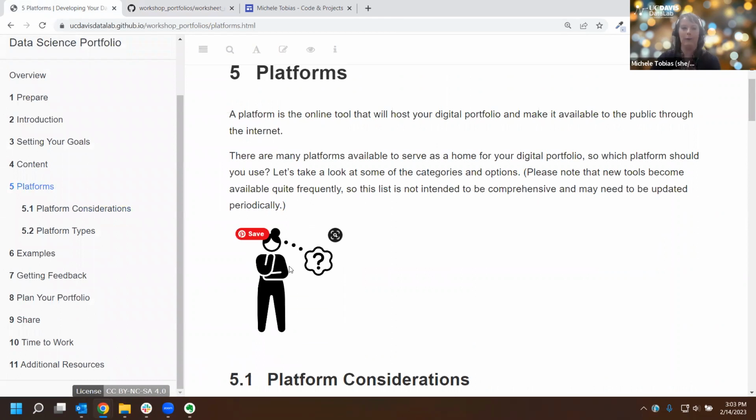But so, platforms. We now have an idea of our goals for our portfolio. We know what content we want to put, at least we've got a draft of ideas for what content we want to put on that portfolio. But now we've got to put it somewhere. So now we're going to talk about the where-this-lives part of this, and we think of that as the platform.